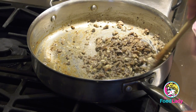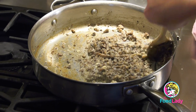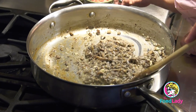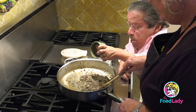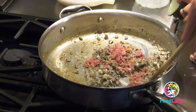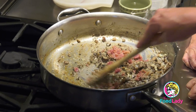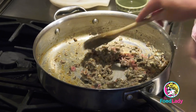This is the consistency we're looking for. Well, that looks great. And the one thing that we're missing now is prosciutto, so let's add that in. All in, too? All in. For us bacon lovers, you gotta put that in there. I chopped it up. It's nice, thin Italian prosciutto, chopped up real small and fine.